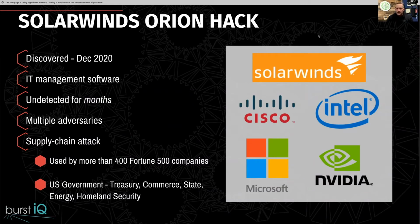We've seen multiple adversaries that are part of that. Now, SolarWinds is what's known as a supply chain attack. What that means is that whoever's attacking SolarWinds isn't necessarily going after SolarWinds as the end game. They're going after SolarWinds to get to SolarWinds customers. You may say, well, who would actually be a customer of a company that gets hacked like this? Well, 400 of the Fortune 500 companies are SolarWinds customers. You'll see a few names there you might recognize, from Cisco to Intel to NVIDIA to Microsoft. Microsoft even had some unauthorized access to source code.